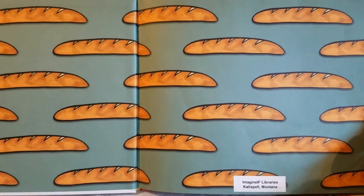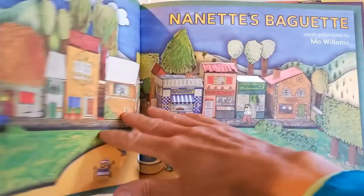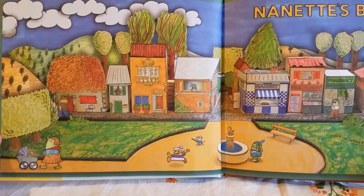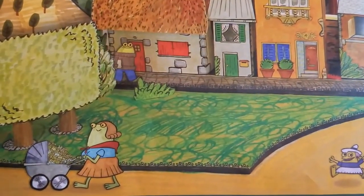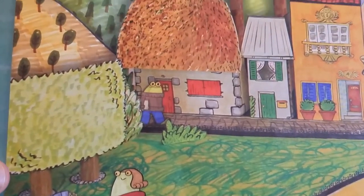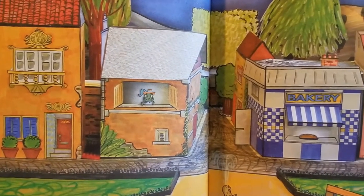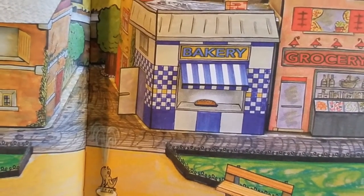And the end papers are full of baguettes. Okay, here's our town. Let's see, it looks like a town of little frogs. And there is a mama frog with a bunch of baby frogs, pushing them in a stroller. That's a frog guy. That's our main character, Nanette. She's looking at the bakery next door, and oh, look at the baguette in the window.